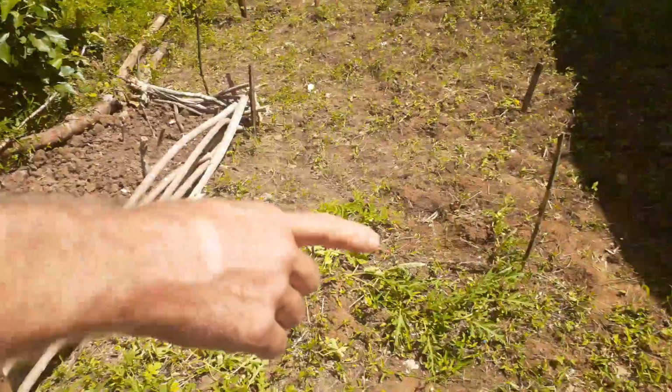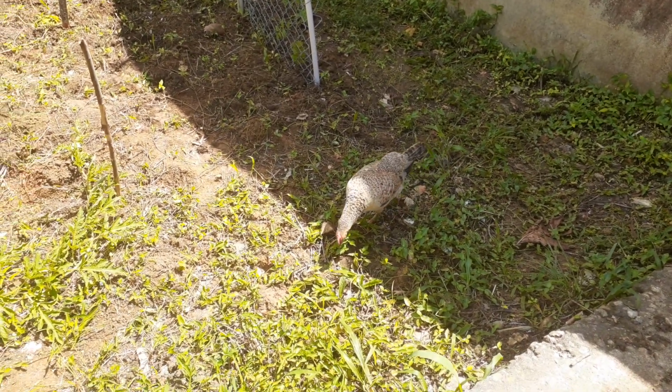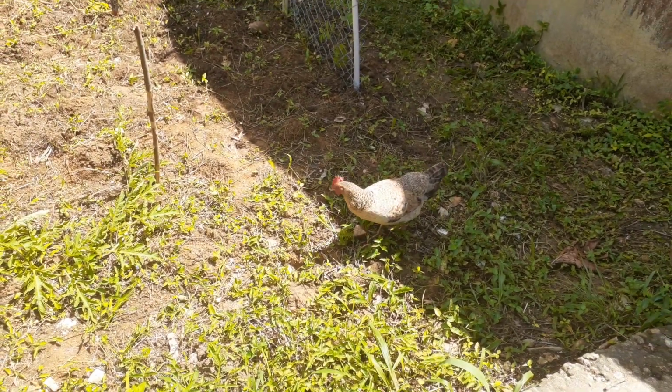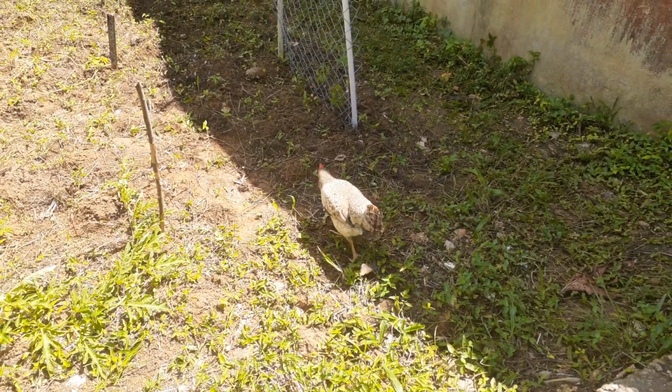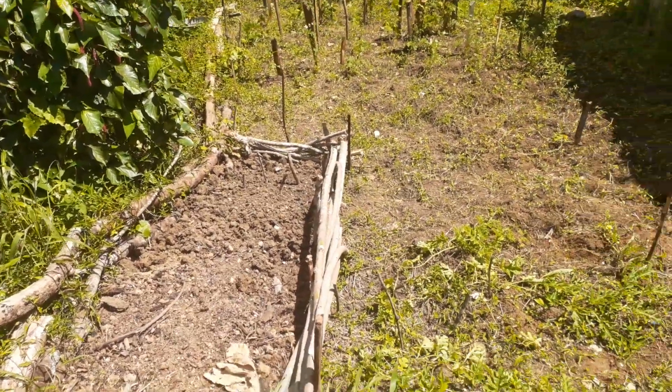Hey, look who's following us around. What's up, Merelda? She's my constant assistant. She keeps me company no matter what I'm working on out here. It's hilarious. She's adorable.